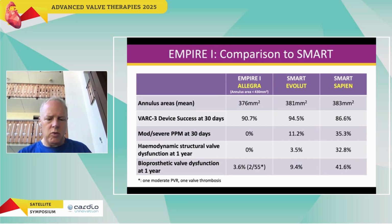Moderate-severe PPM, this is when the differences start to emerge: 0 for Allegra, 11.2 for Evolut, and 35.3 with Sapien. Hemodynamic structural valve dysfunction, I've shown you that already: 0 for Allegra, 3.5 with Evolut, and 32.8 with Sapien, driven by the higher gradients and the PPM. And overall bioprosthetic valve dysfunction, 3.6% in this cohort, so less than the 5.9 in the overall cohort, only 2 patients, 1 with a moderate PVR, 1 valve thrombosis, against 9.4 and 41.6 for Evolut and Sapien.